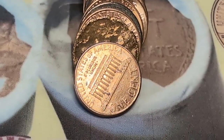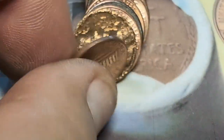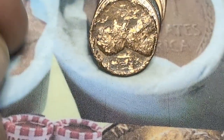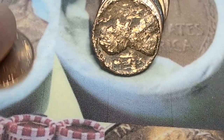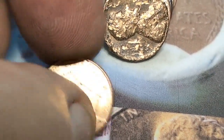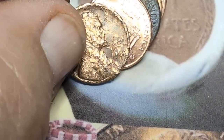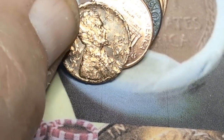Well, folks, this is the last roll. Man, it seems like it went so fast. I'm still just at 8 wheat pennies. I did find a really nice 2009. That's a nice one there. I've only got the 2 Canadian coppers. Those are the newer copper ones. Wow. I think that's copper, but I better weigh it.